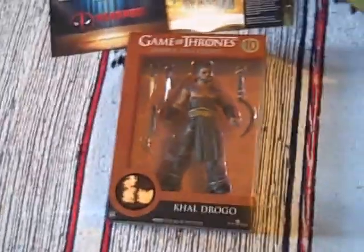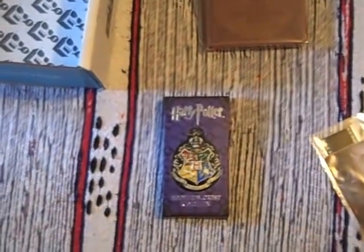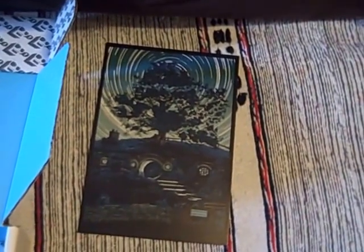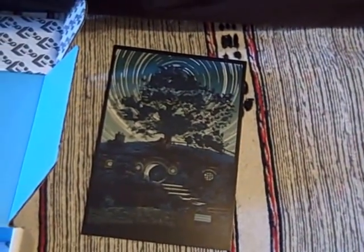Interesting to have a Game of Thrones figure of that type. A useful notebook. A good keyring. Interesting bookmark with a film cell. And quite a decent piece of art, although I don't think I've got any room to display it. So there you have it.